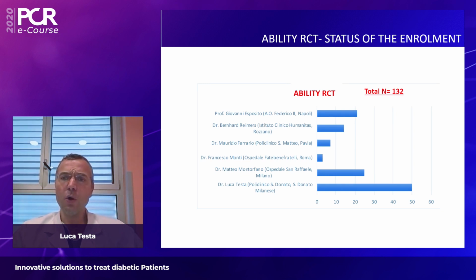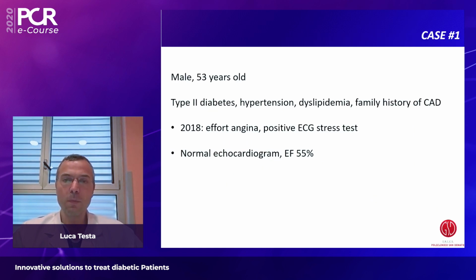But I would like to also show you the status of the trial. We are very close to the end of the enrollment, and I'm happy to say that we are having a very good performance. But it's also a pleasure now to show you some imaging, because it's really important to understand the strong rationale to proceed with a strong clinical trial and program.